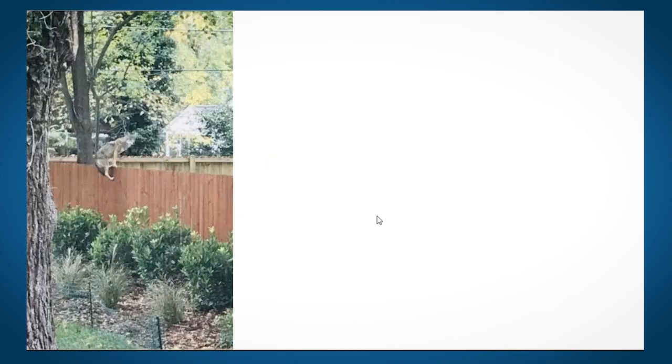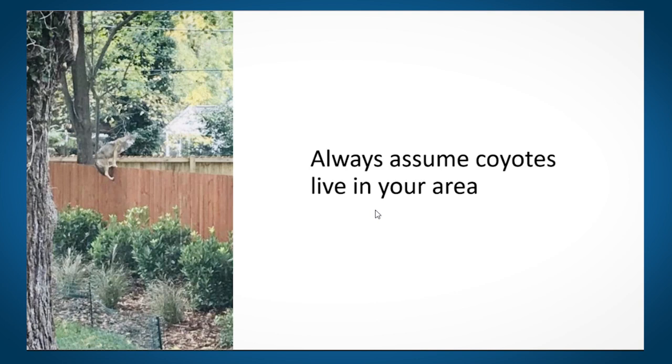So that said, if there's any takeaway for you that you can share with your friends, the best thing you can do when it comes to learning to coexist with coyotes is to always assume there's a chance that there is a coyote that lives near you. At this point in North Carolina, I like to think of it as there probably not even being a square inch of North Carolina that does not have at least a pair of resident coyotes. They are ubiquitous, they're common, they're everywhere. They're also really sneaky and hard to notice. They're really good at not being noticed by us. So even if you've never seen one, they're there.